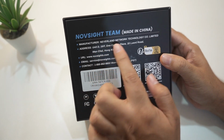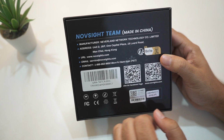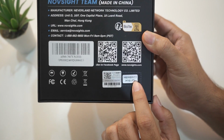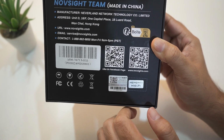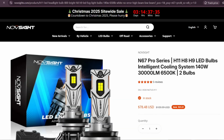At the back you can see the manufacturer details and other contact details. On the left is the serial number of these LEDs, and these are compatible with H8, H9 and H11 holders. Always buy from the Novsight official website to get a genuine product, on which you get this barcode sticker which you can scan to verify whether it's genuine or not. So this is the website.